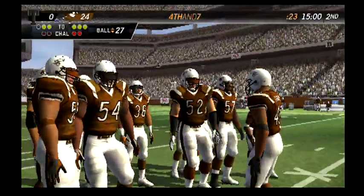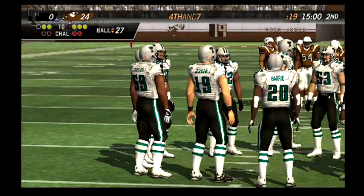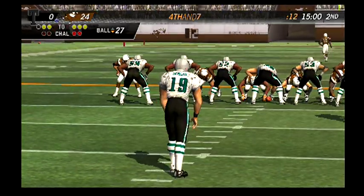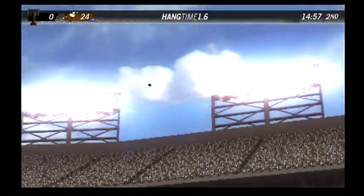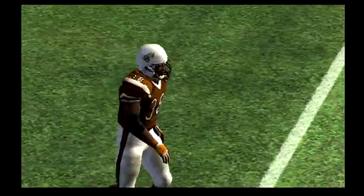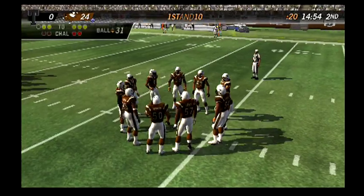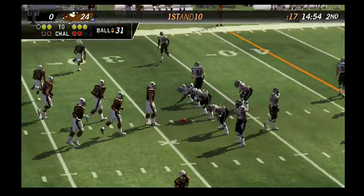Start the second quarter. Nothing happening for the offense there, forced into a 3-and-out. And he waves for the fair catch. Fair catch made at the 31-yard line. First ball on their own 31. Ball on the 31-yard line.